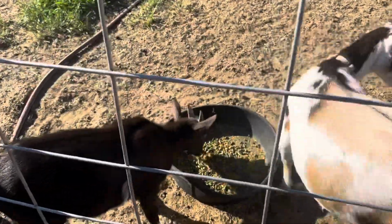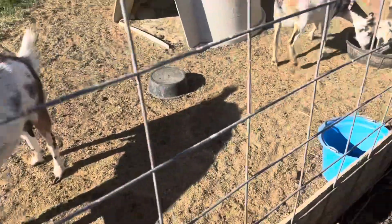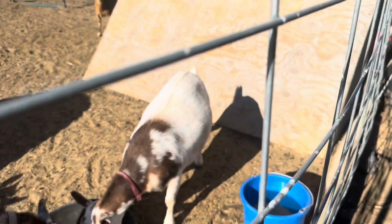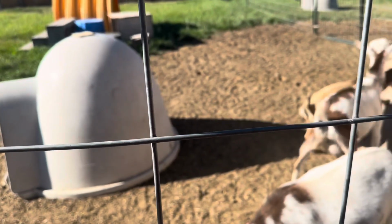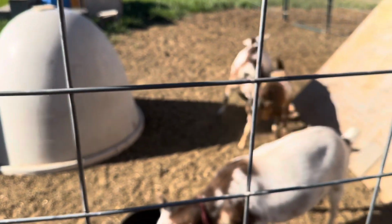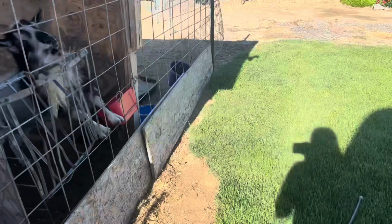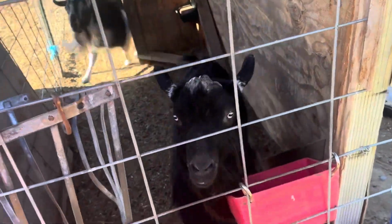This is Miss Midge and Mabel. And then we have Rose and Lily. And those are our female goats. I do not milk these goats. They are purely here because I love them and they're my pets. I do not have any dogs. My son has one dog, and the goats are my pets.